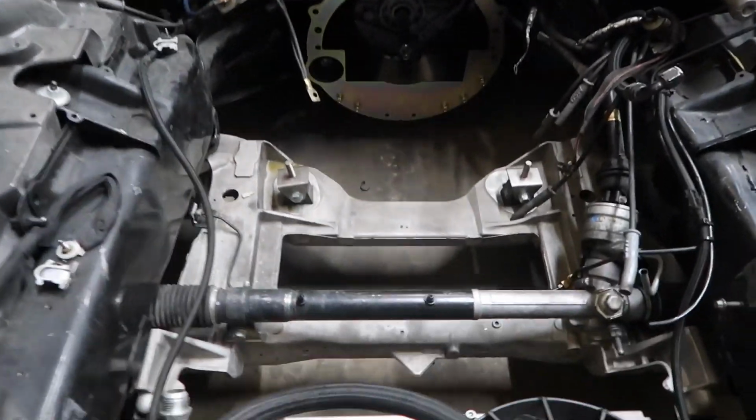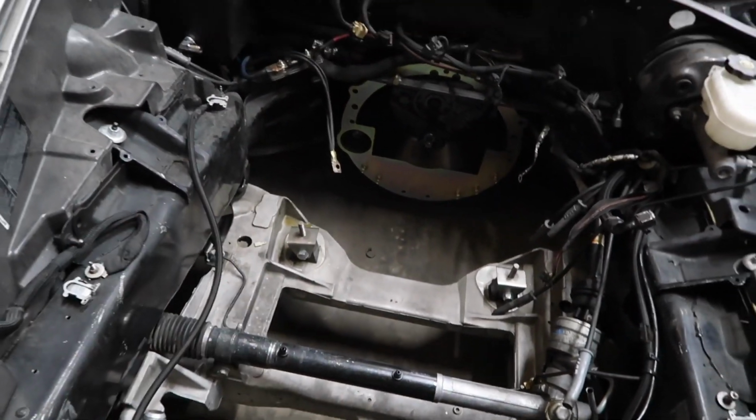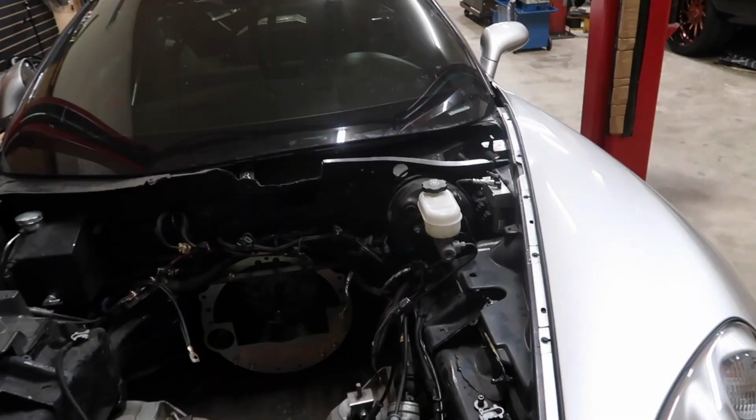Got some of the excess wires that were all hanging around this area, kind of dissipated. Got those out of the way. It's coming along. Won't be too long from now. We'll have a motor back from Modern Airflow Dynamics. Be able to get the motor in there.